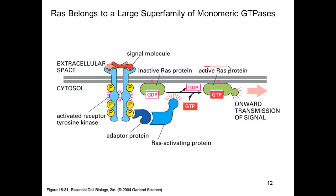As I've mentioned, receptor tyrosine kinase pathways often stimulate cell growth, and one of the leading players in promoting cell growth is this protein called RAS. RAS is a lipid-bound, so constrained to the surface of the membrane, monomeric GTPase. So when it's bound to GTP, it is active. It will transmit the signal via phosphorylation of downstream proteins. It's a GTPase, so after a certain amount of time, it will hydrolyze the GTP, producing GDP, and this is the inactive form of RAS.